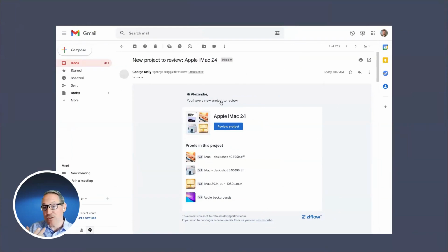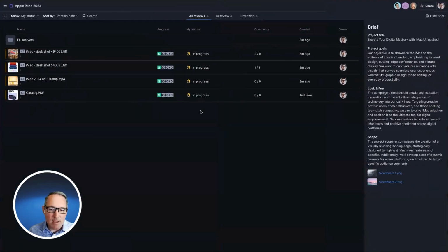You'll notice that this is a single project notification that you get. So instead of getting individual notifications for each individual proof, someone gets a notification that this project is ready to review. So let's jump in and actually go and review it.